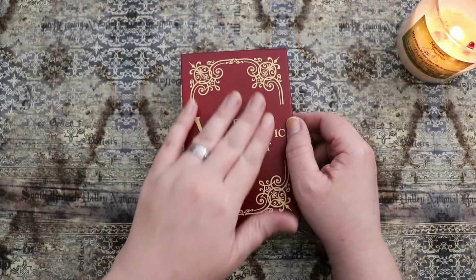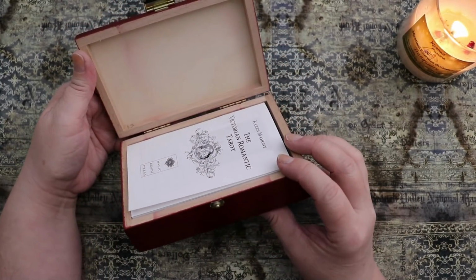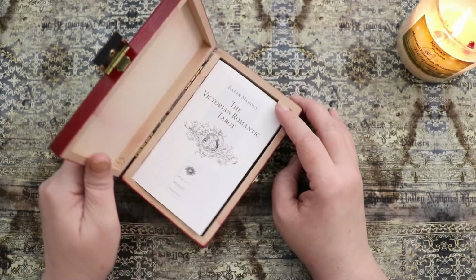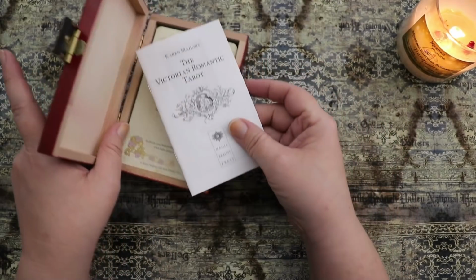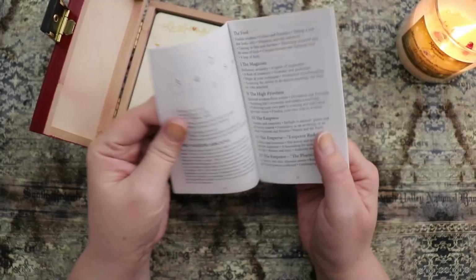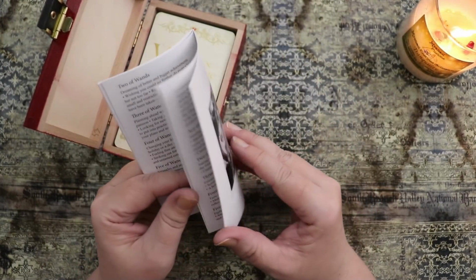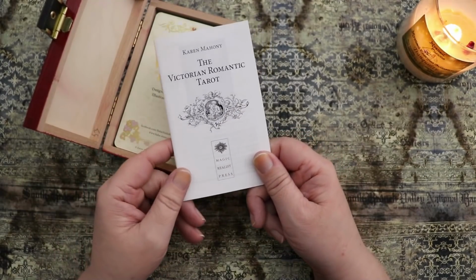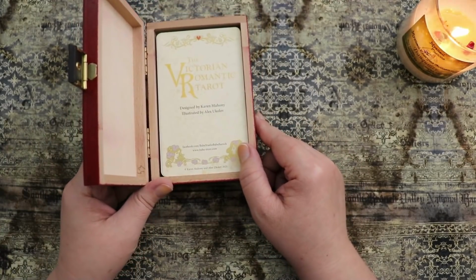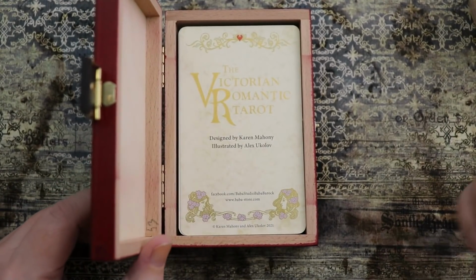And I love this sort of cherry colored wood or wood stain. I'm excited. Okay, and then we open it up. You can tell that it has been stained or painted, maybe painted, I don't know. Somebody who knows wood can tell me. And then it does come with a little white book, because this bigger book is sold separately. The little white books typically do have some keywords and a basic message, but they don't go very deep. Obviously, this is meant to get you using the deck, but it doesn't give you all the behind the scenes stuff. And as per usual, the deck has been designed by Karen Mahoney and illustrated by Alex Ukalov.